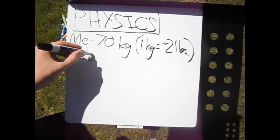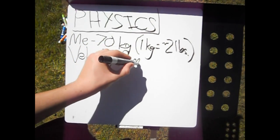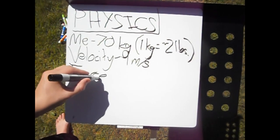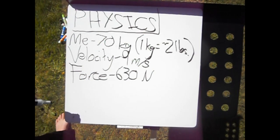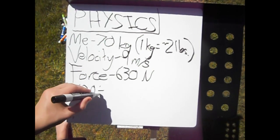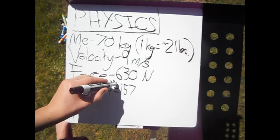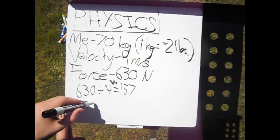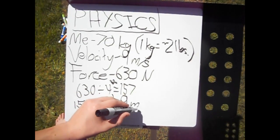And my velocity, well, Earth pulls on everything with a constant velocity of 9.8 meters per second. But I was hitting branches, so about 9 meters per second times 70 is 630 newtons for the force. And 1 Newton is equal to about a fourth of a pound, so me falling was equal to about a 157-pound object hitting me at 9 meters per second, which is very painful, obviously.